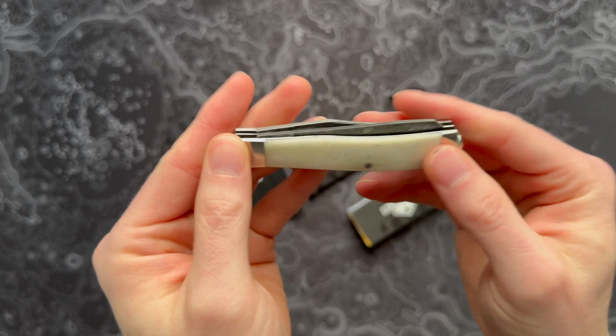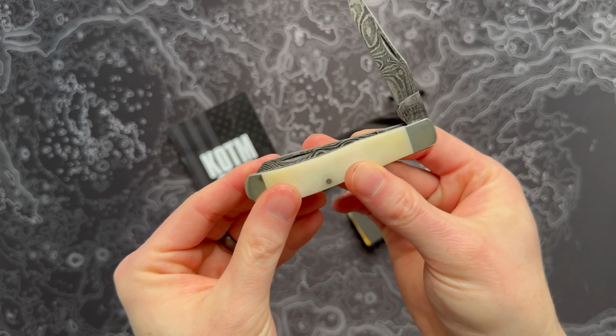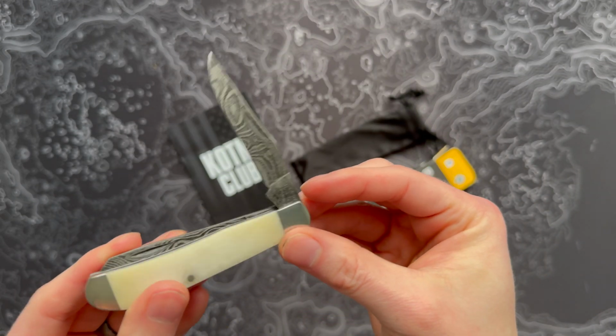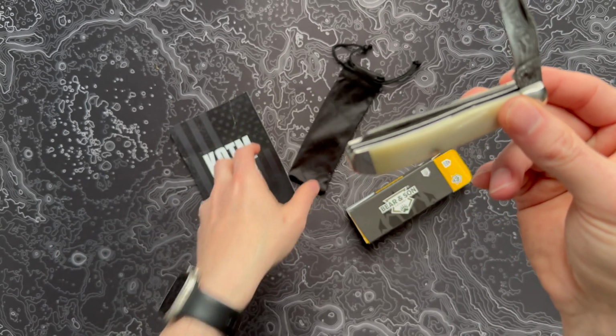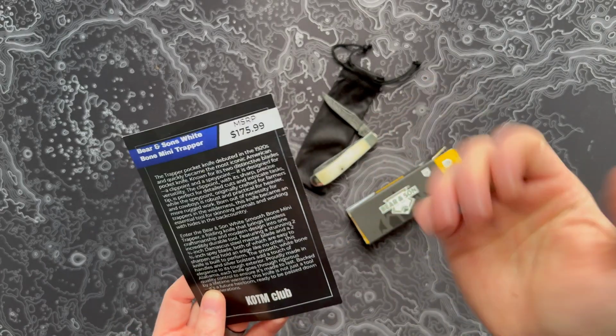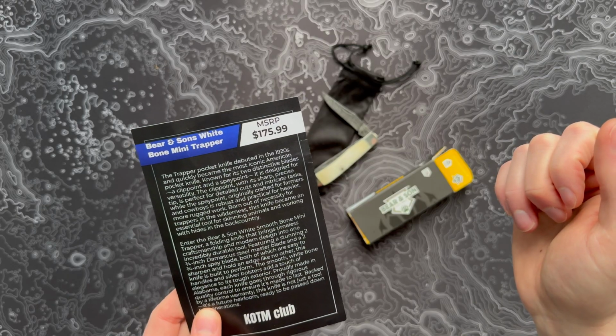Lots of natural texturing and everything in the bone. And again, those beautiful Damascus lines on that. Tiny bit of badging right there, Bear and Sons down there. You can't see it probably on the video because of the oil and stuff, but all right, really beautiful. You got a little microfiber bag there. Awesome value this month. Again, worth 175 bucks. I guess 176 if you want to count the cents on there. So super high value.